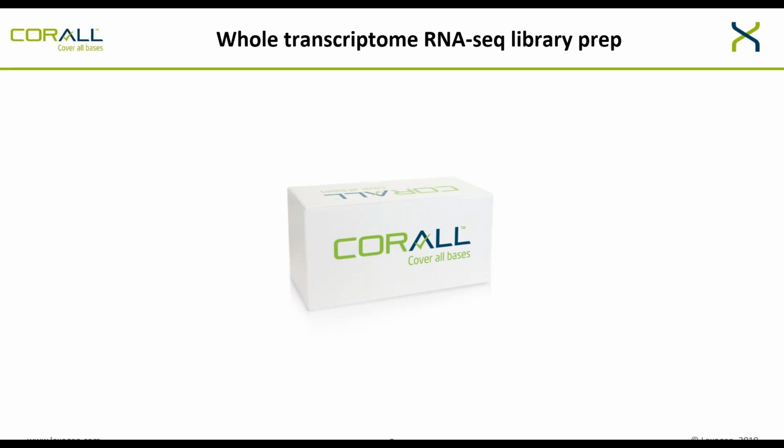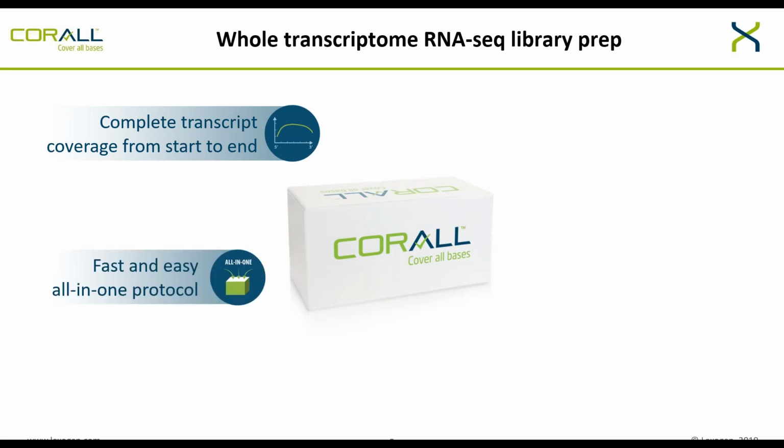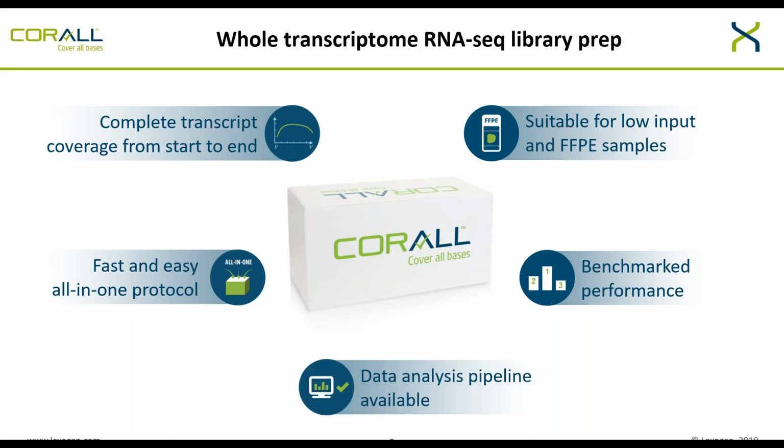So now, I want to jump straight into CORALL. As I said, CORALL is a whole transcriptome RNA sequencing library prep kit. And CORALL delivers complete transcript coverage from start to end. It is an extremely fast and easy library prep protocol, and all components that you require for the library preparation are included in the kit. CORALL is also suitable for low input and for FFPE samples. We have benchmarked CORALL's performance to most commonly used library prep kits currently available on the market. And our focus of today's talk will be the data analysis pipeline that is available on BlueBee.